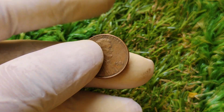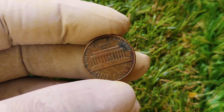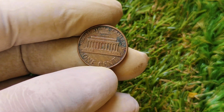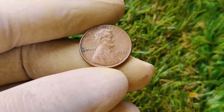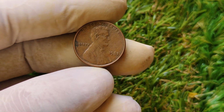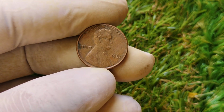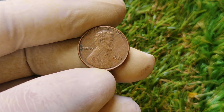We uncover the hidden treasures hiding in plain sight, your pocket change. Today, we're diving deep into the fascinating world of the 1981 Abraham Lincoln 1-cent penny. While many people overlook the small coin, thinking it's just another ordinary cent, the truth is that some of these coins can be worth a surprising amount of money in today's market. By the end of this video, you'll know what to look for, how much your 1981 penny could be worth, and the history behind this iconic piece of American currency.